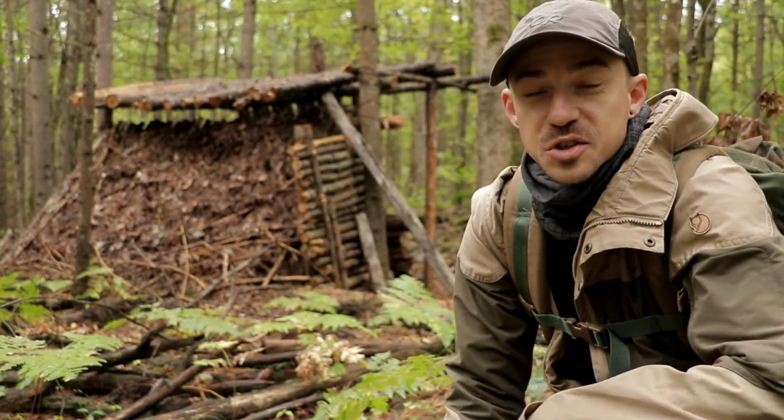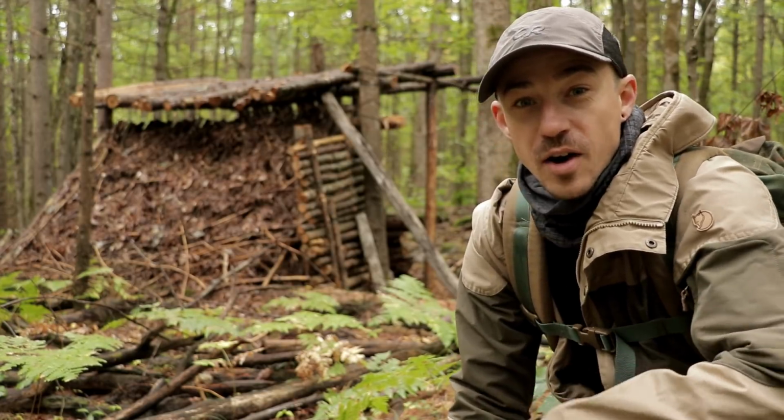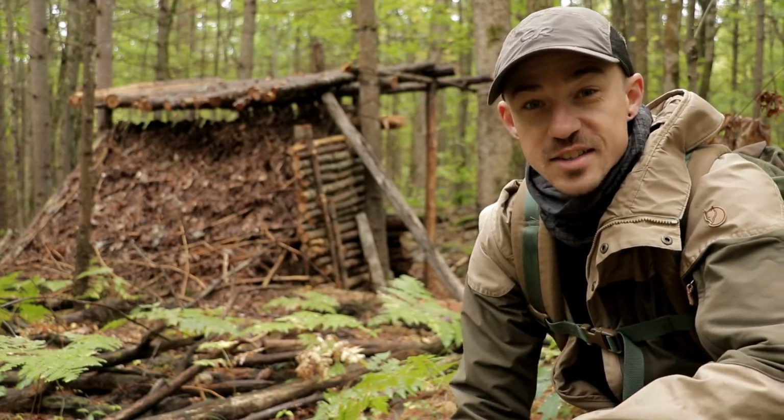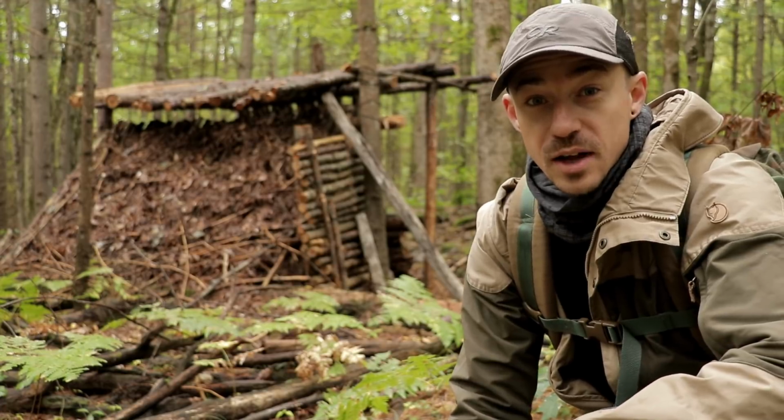I'm back at my natural shelter. I'm going to do an overnight at the natural shelter. I have a wool blanket on my backpack. I've hiked in for over an hour trying to find this thing. Finally found it. It's still here. It's still standing. This will be my very last time at the natural shelter.